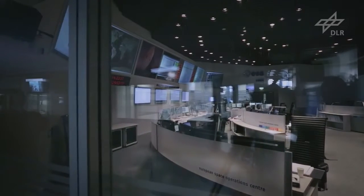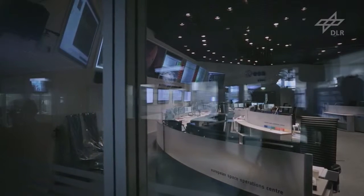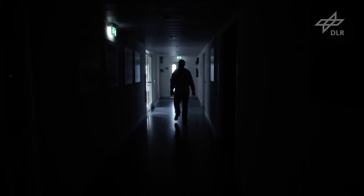We want to reach our target. Our target is a comet. The team has expectation from you every day, and you always have to think ahead. You cannot come in the morning and say, what do we have to do today? You always have to think well ahead.